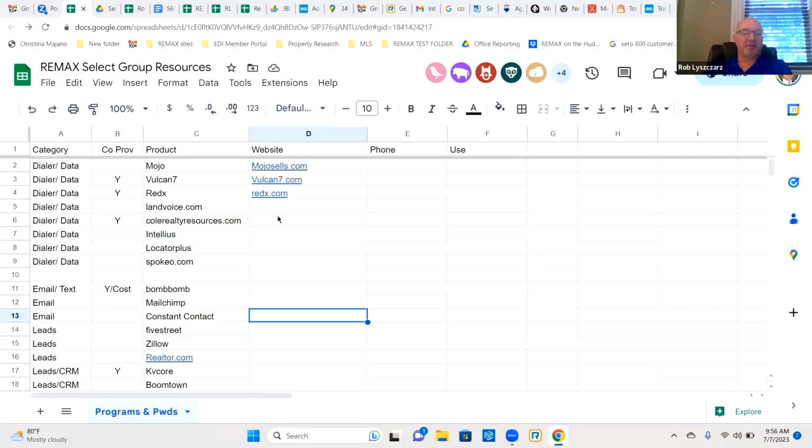BombBomb, MailChimp, Constant Contact are the email platforms that come to mind. In Florida, we have a company account with Constant Contact. You know, MailChimp's a big player, and BombBomb. Fred, are you on? Fred Lopez, he might have dropped off, but I think we have a discounted legacy account at BombBomb if you would like to get on the BombBomb.